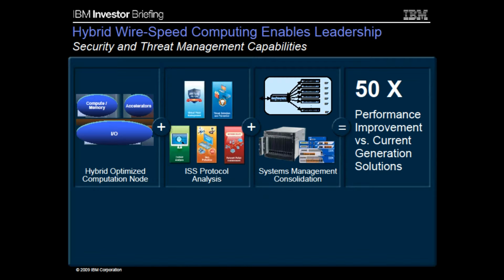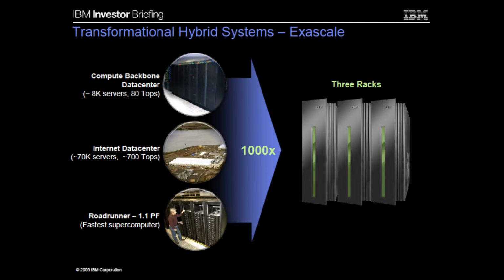Even more dramatic than that, as we project forward from petascale today, shown on the left are three of the world's largest compute capabilities. The top one on the left is thousands of servers at one of our largest financial clients. In the middle is an aerial picture of a very large search company's data system. It's a building. And below that is our Roadrunner 1 petaflop system.